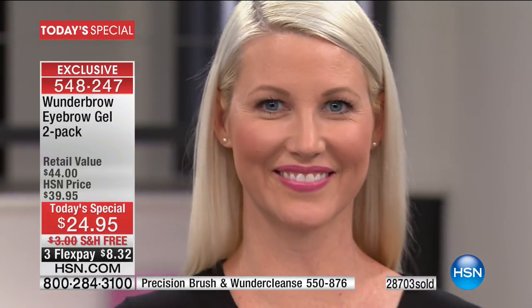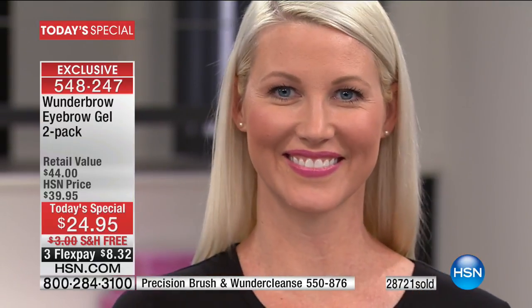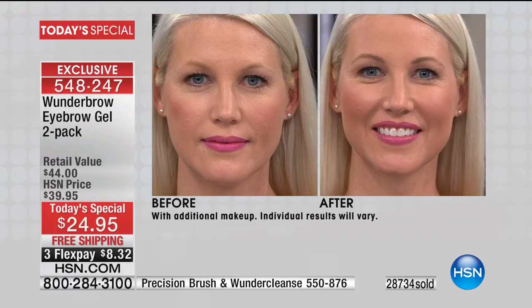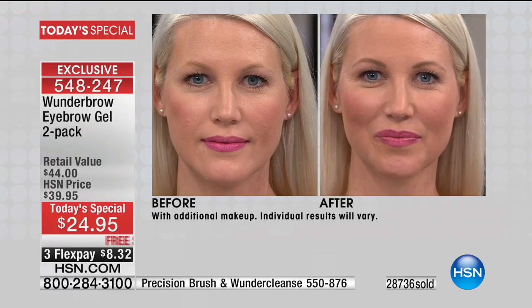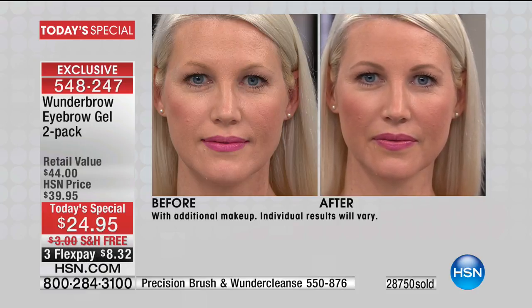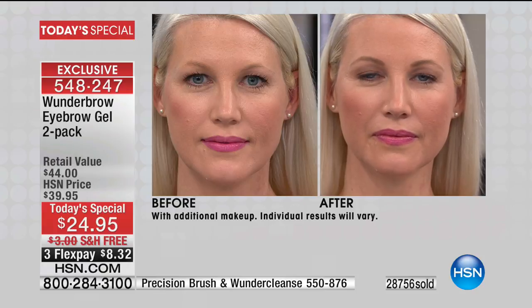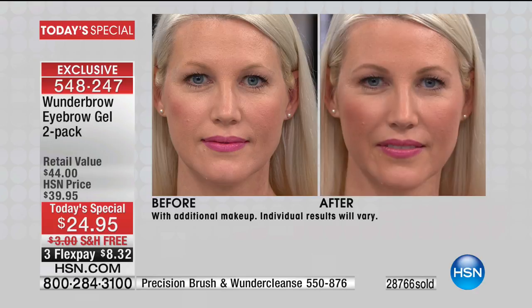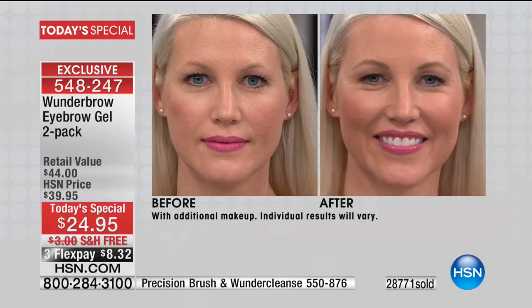She shapes her brow. She's going to take that spoolie brush that we also include and comb the product through the existing hair. Don't worry if you don't have any eyebrows. It's still going to look like a natural brow for you. Look at this. Wow. Oh my goodness. I am telling you what a difference your brows can make. The framing of the face, opening up those eyes, complementing the rest of her cosmetics. This truly is a win, win, win. And of course, you're getting two of them today. Exactly. And again, you're filling, you're defining, and you're shaping.